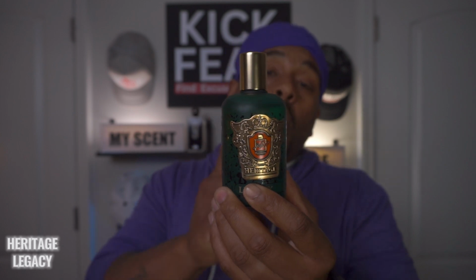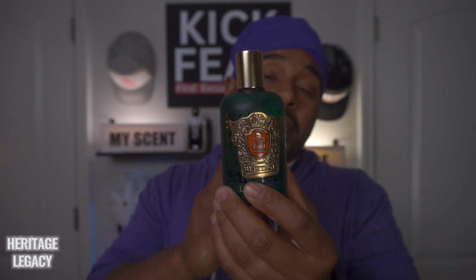Now, given there's going to be some differences, guys, with a fragrance that runs you $200 and a fragrance that runs you $14.99. But the quality on this fragrance for $14.99, it's a win-win. It's a win-win, guys, I'm telling you. Milestone did a good job with this house right here, cloning that house, Tom Ford.